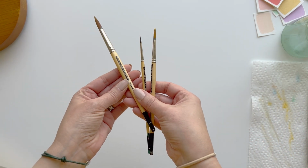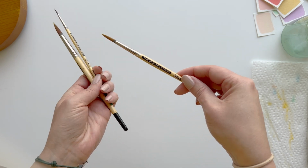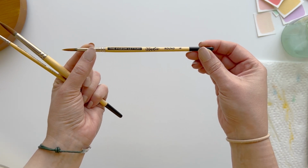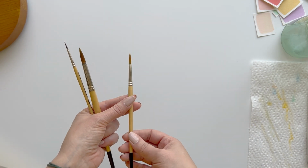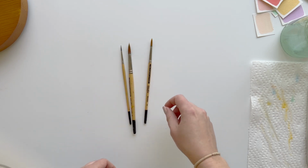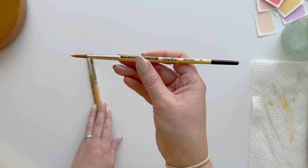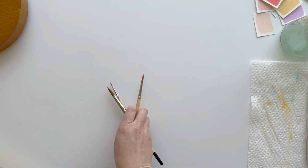For my paint brushes, I love these brushes by Peggy Dean from the Pigeon Letters. They are such beautiful brushes. I use round brushes, and I use these in probably 95% of the time I am painting. Honestly, these 3 brushes are all you need. Really, honestly, just 2 brushes if you just wanted to start out. So these are round brushes. They come in different sizes. I have a 6, a 2, and a 10. So the bigger the number, the bigger the brush.